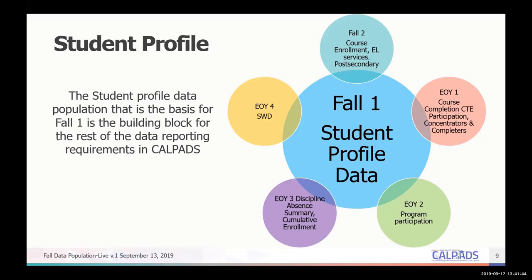So the student profile data population that is required for Fall 1 is the basic building block for the rest of the data reported in CALPADS. The enrollment, programs, and English language acquisition will help determine the course enrollment and EL services needed for Fall 2, right? In end of year 1, these same file types need to be updated so that we can report concentrators and completers. Again, the student profile is an essential element of CALPADS, right? And then program participation data that you may submit now will come into play and be reported in end of year 2.